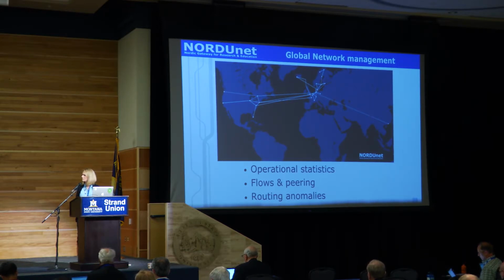It turns out also for big science flows, you also want to know historically which flows you are having, how the flow patterns are changing. So we are more and more looking not just at operational statistics tools, but also at operational flow analytics tools that allow us to understand what the flows are so we can decide where to traffic engineer and where to peer with whom. So we need tools for that.